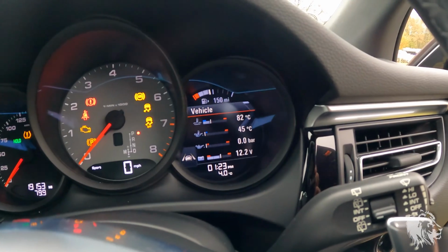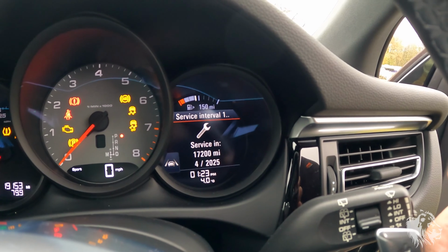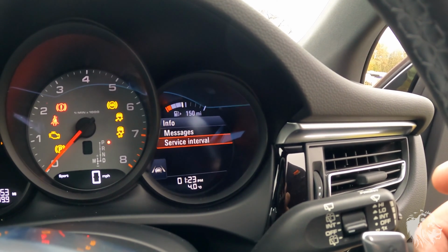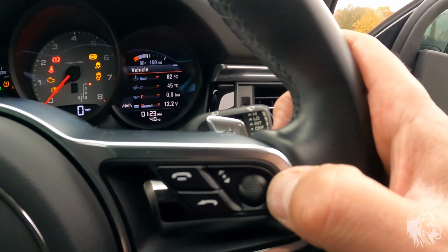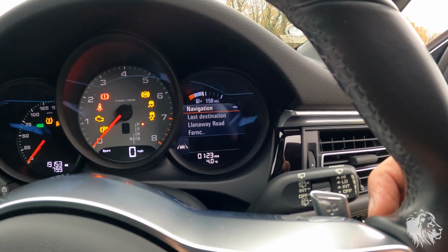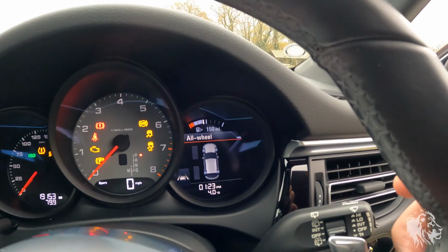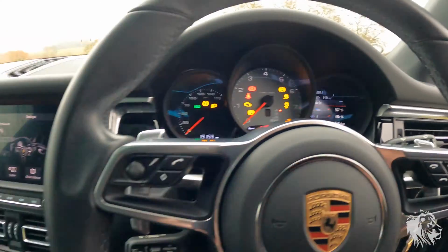And on this screen here, you can change what you view, but I'll just show you when the services are due. So the next service is due April 2025. The next oil change is due May 2024. So that's just an oil and filter change. This screen with this control here, you can also change and see the map, your trip meter, the tyre pressures at any time, the all-wheel drive system where it's putting power at any point, the cruise control system. So yeah, some really nice options there.